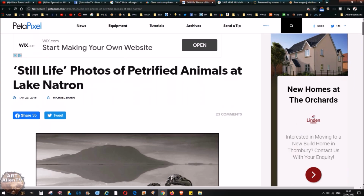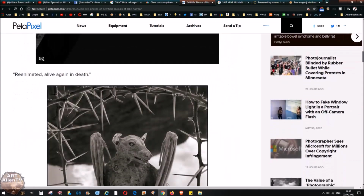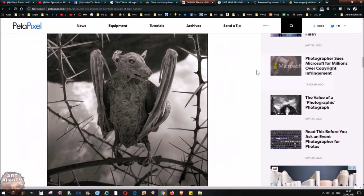Still life photos of petrified animals at Lake Natron, birds and bats, preserved in bicarbonate salts and minerals. They've fallen into the lake and got covered in these minerals, which then crystallizes on them and then preserves them perfectly with amazing detail, even with eye detail. This explains how a lot of the mummified or what look like fossilized creatures that we see in Gale Crater still have eyes, even iris detail they have, and they're extremely well preserved.